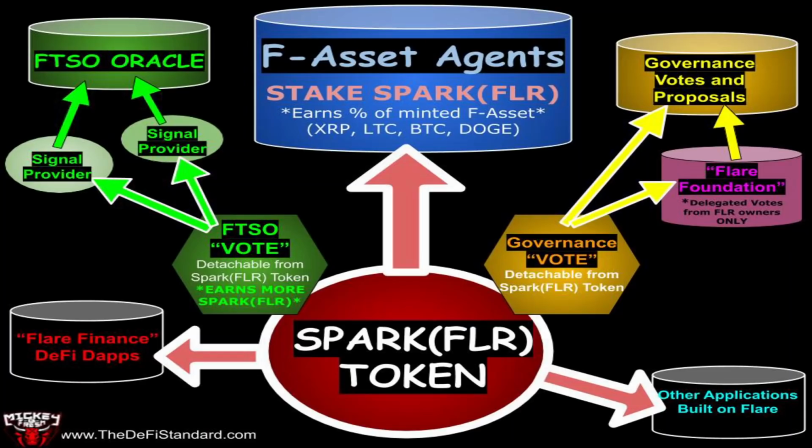So when Bitcoin is added as an F asset, there's going to be a massive amount of collateral needed to bring over Bitcoin, XRP, Litecoin, and you need 2 to 2.5 times collateral. That's also a governance function. So it starts at 2.5 times the value of those assets in Spark. So it's going to be a lot of Spark token that's going to need to be staked. It's going to pull from exchanges. Value of the asset goes up. It's supply and demand economics.